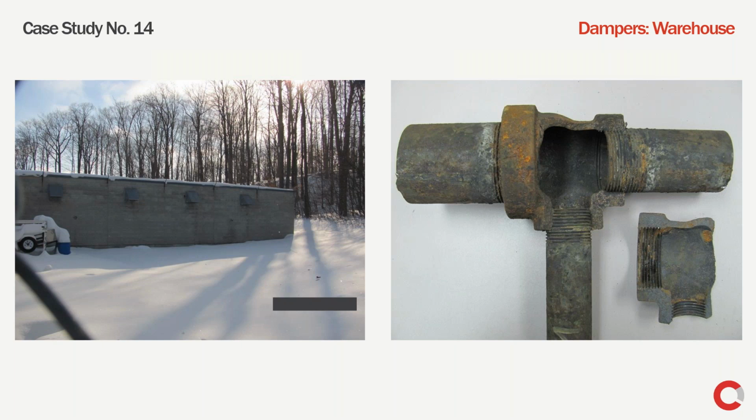This is a case involving a warehouse for frozen food, actually. It's a small building, and you can see those window-looking features, the gray ones, which are actually dampers. The sprinkler system inside the building runs above the freezers, and there's no insulation there. So these dampers are designed to close or open when the temperature changes.